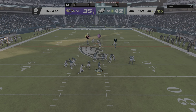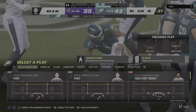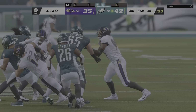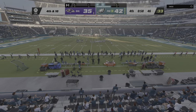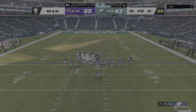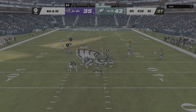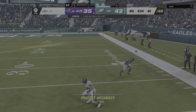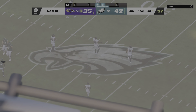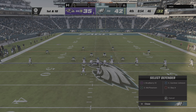Here's Hurts to throw. Incomplete. Sometimes the game is pretty simple. Put a few extra defensive backs on the field, give them nowhere to throw the football, force the incompletion, and get off the field on third down. They're going on fourth down with Hurts. They turn it over. The Eagles unable to convert there on fourth. And the Ravens get the football back and in great shape.